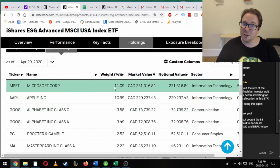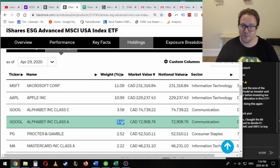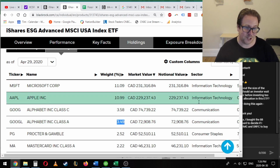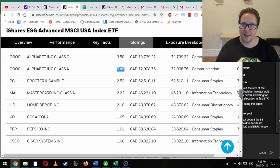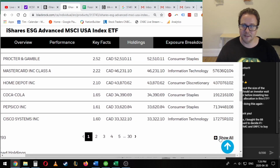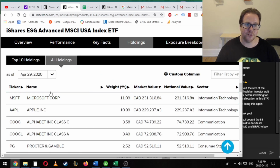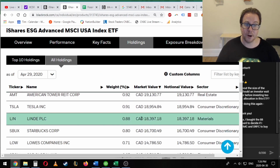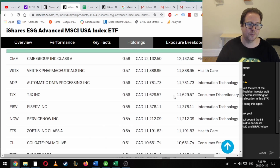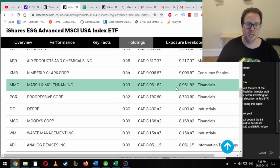But if we look at the US one, look at how high Microsoft and Apple are, and even Google, which is in here twice, so you sort of have to add these up. They have voting shares and non-voting shares, which is why they're in here twice. And then from there, the percentages do go down considerably. You can see that it is nice and diversified after those major tech companies. It's curious to me, no Amazon, no surprise there, probably on the ESG side or the controversy side. But as I scroll through it, really no major red flags for me as I went through these ETFs.